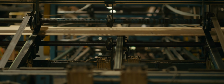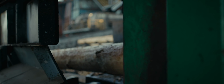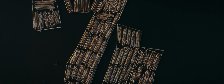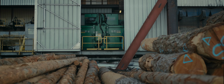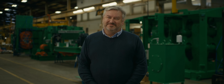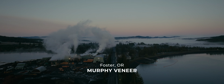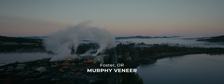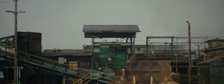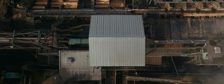It's not an exciting, glamorous piece of equipment. It's not really enjoyable to watch. It takes the bark off the log, but it runs 7 days a week, 24 hours a day. Pretty boring piece of equipment. In a good way, right? If it's exciting, then that means we're having to work on it way too often. It's so robust and built so well that it is kind of a boring piece of equipment because it just does its job.